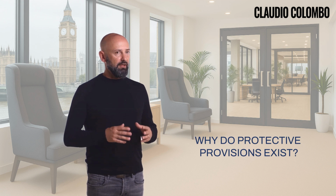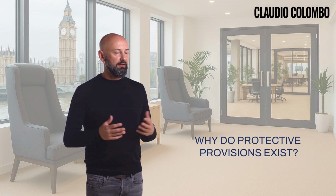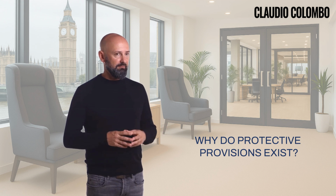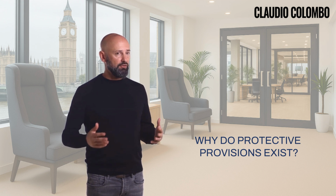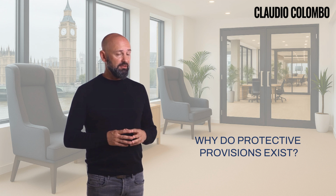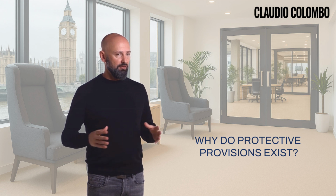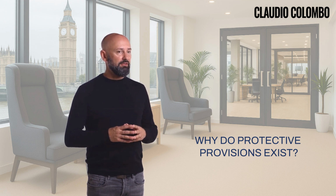founder autonomy. When investors provide funding, they're betting on the company's success, but they also want to protect their investment from unnecessary risks. Since startups are high-risk, protective provisions give investors some control over key decisions that could affect the value of their investment. For example, these provisions can help prevent reckless spending, excessive dilution, or decisions like selling the company or taking on debt without investor approval. They also help ensure that preferred shareholders have certain rights over common shareholders.